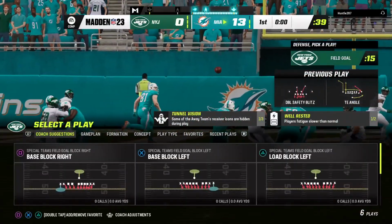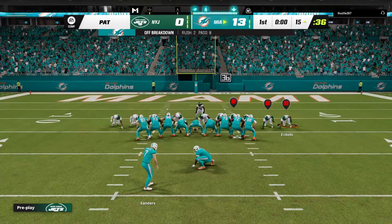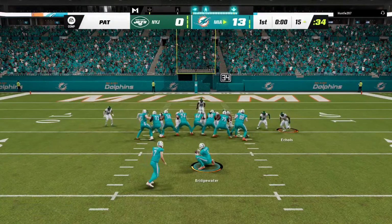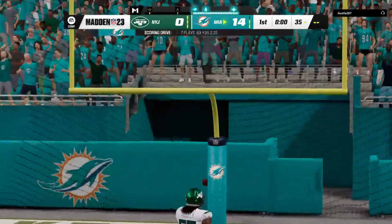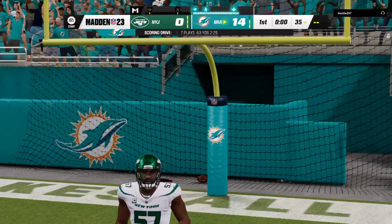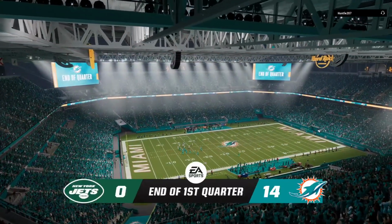Well, this has been a flawless start for them. They score, they get the stop, and they score again, Charles. Complimentary football at its finest. You just mentioned how they got it done. They scored. The defense got the ball back for them. They score again. That's the way you win ball games. 14-0 to score.